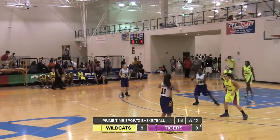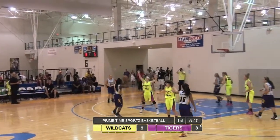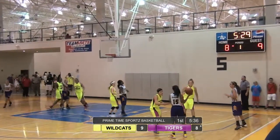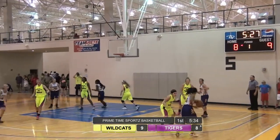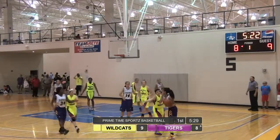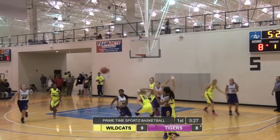Chaffin has it on the right side wing. Gives it over to Clifton, over to Millbrooks. Millbrooks pump fakes. Looking for somewhere to go. Goes to Chaffin. Back over to Clifton. Clifton gets a pick from Chaffin. Now she'll back out. Look for some help.